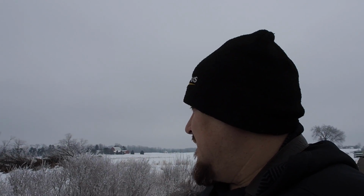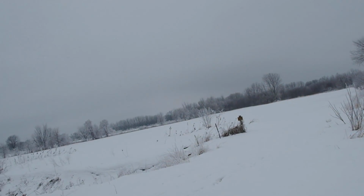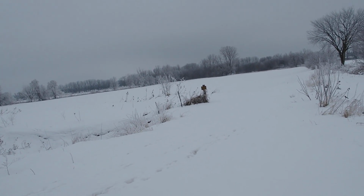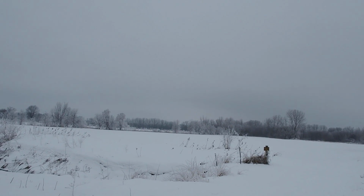Simply stunning. And I don't know if I would consider this hoarfrost. It doesn't really look like it. It's like snow, but it's not snow. It's something entirely different. It's beautiful though.